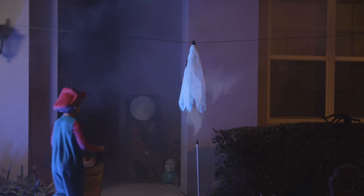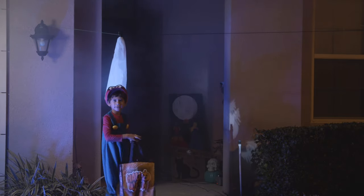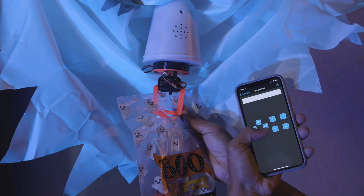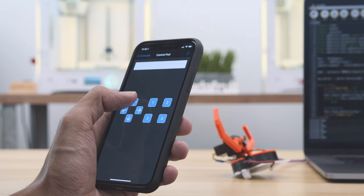Upgrade this small flying ghost prop with a remote-controlled candy dispenser. With a Circuit Playground Bluefruit and a servo, you can deploy a bag of treats or tricks from your mobile device. We think it's great for those who want to keep a safe distance while still interacting with their unexpected guests.